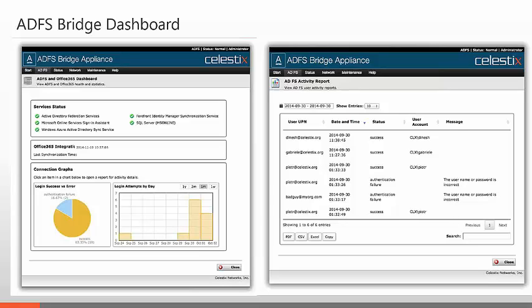And then on the right is our activity reporting, or our audit trail. So we can see who was accessing, were they able to successfully authenticate, and then any error messages so we can help resolve those particular users.